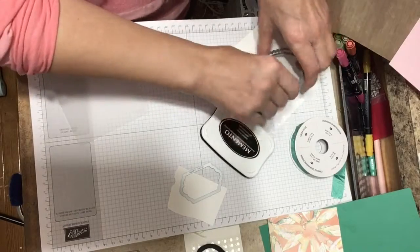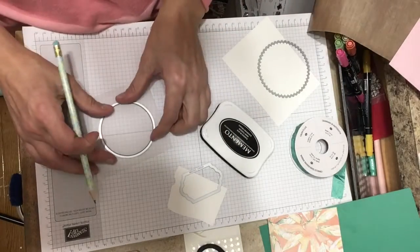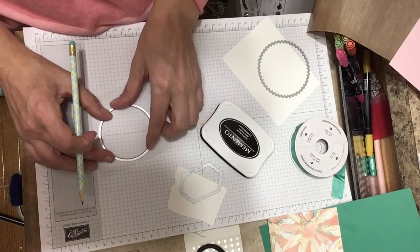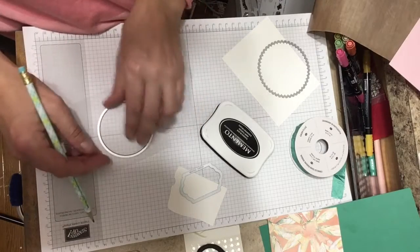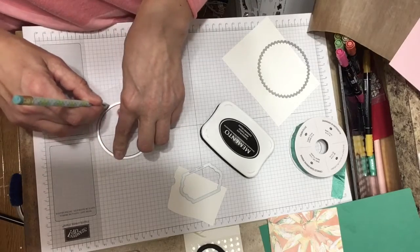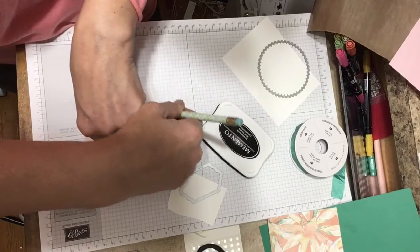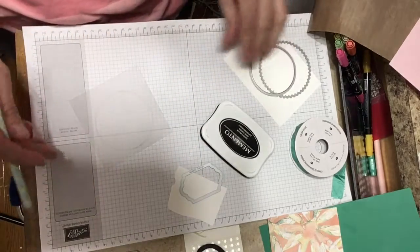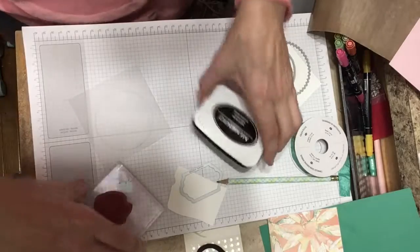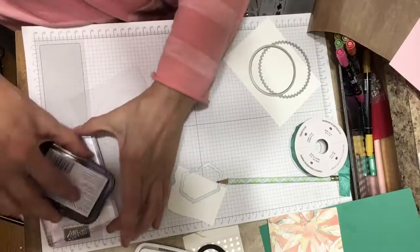First I'm going to take my circle from my layering circles, and I'm actually going to draw the circle on my piece of vellum. I have a 4x4 piece of vellum, and I'm drawing the outer edge of the circle because I don't want my pencil to show. But I want to stamp in the right spot.